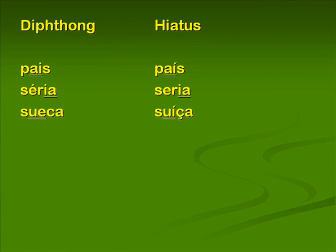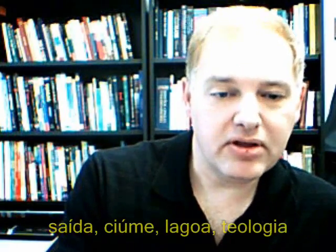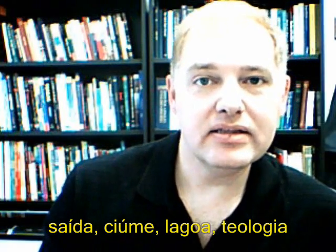We have a pair like país and país, the second being hiatus, or seria and seria. You can hear that separation on seria, or sueca, diphthong, Suiza, hiatus. You can also hear this separation or hiatus clearly in the two vowel sequences in the last four words of that first list I presented earlier. If you want to go back and take a look at those words. Okay, here they are: saída, ciúme, lagoa, teologia.